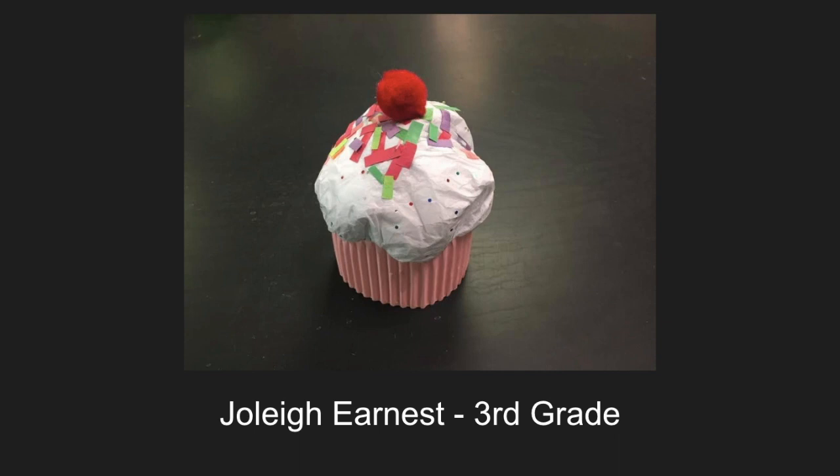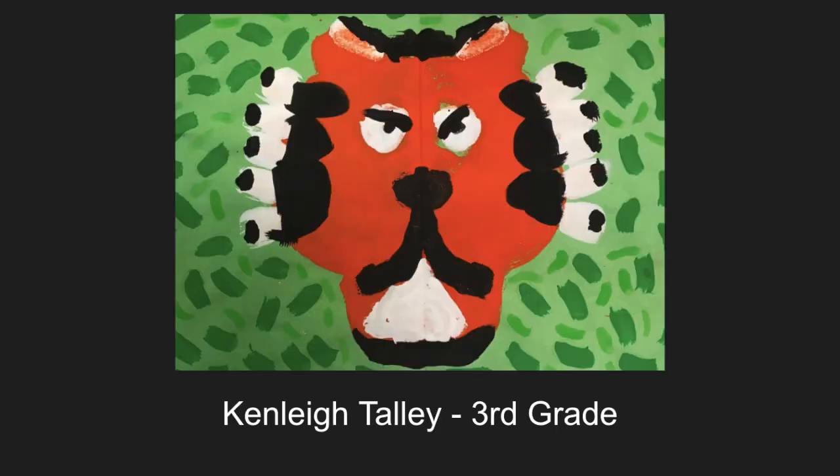This is a paper sculpture by Jolie Ernest in third grade. I love how realistic her cupcake looks. This is a painting by Kenley Talley in third grade. I love the expression on her tiger's face.